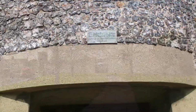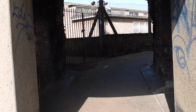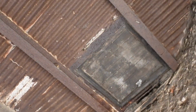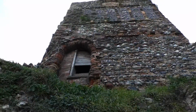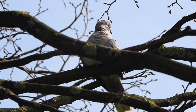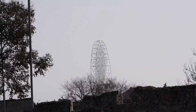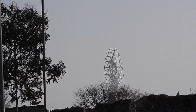Let's go and walk up to this other tower first. This is Blackfriars' tower. We can get inside. I've just realised that from here at the fire station in Great Yarmouth I can see the new tower being put up on the seafront. New tower? What am I on about? New wheel. I've got towers on the brain today.